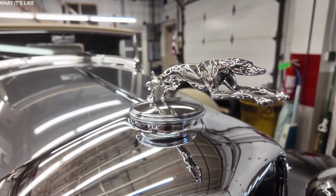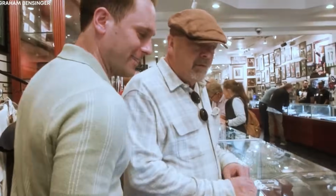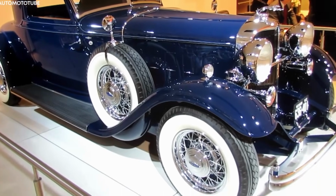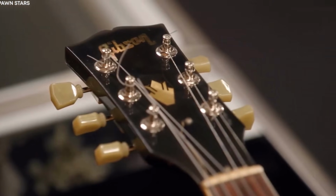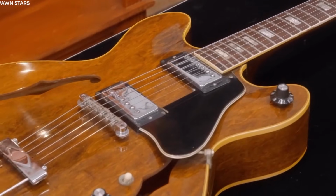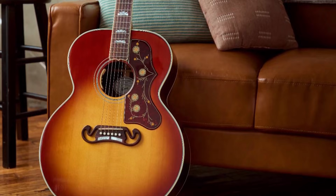Authenticating a Gibson SJ200 from the early 1940s presents a unique set of challenges, particularly for instruments dated to 1941. During this period, Gibson's record-keeping was inconsistent, and serial numbers were not applied with the precision seen in later decades. As a result, serial numbers alone are often insufficient for establishing an exact production year. Instead, verification relies on a detailed examination of construction features and manufacturing details.